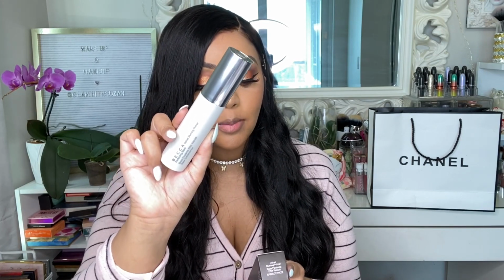Moving right along to the next item, and it is by Becca Cosmetics, and this is one of their iconic primers. This is the Velvet Blurring Primer and Perfecting Base in Apricot Haze. Now the claims on this product are pretty darn impressive, and it's supposed to be like a magic eraser, instantly minimizing the appearance of pores, fine lines, and any imperfections, leaving your skin perfectly prepped for long-lasting, even makeup application. And it's supposed to be oil-free as well. So I will show you a swatch of this.